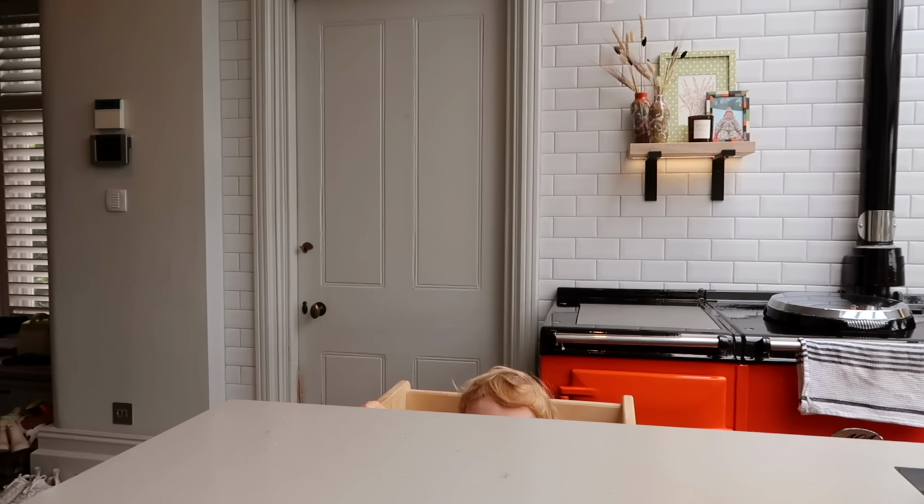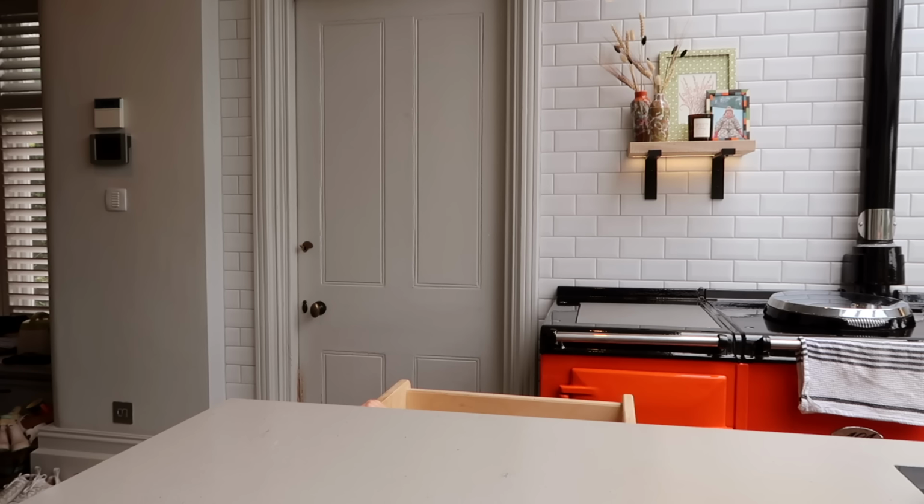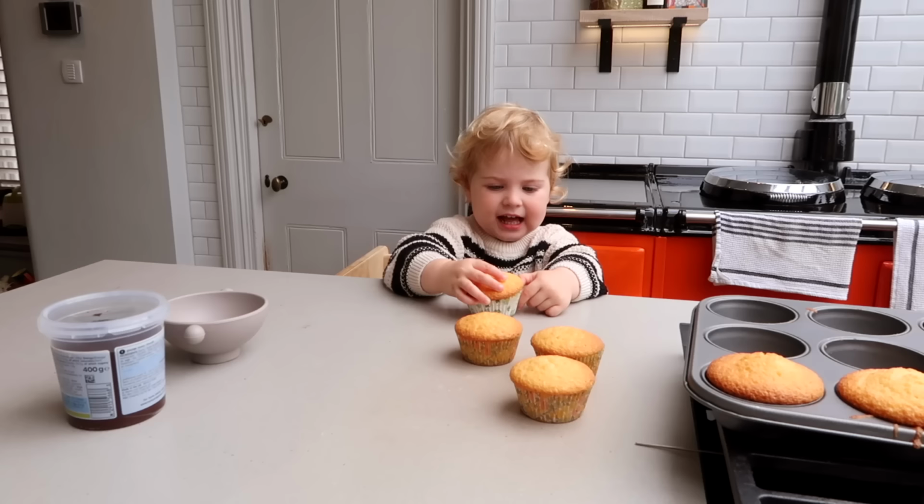Where's Ottie gone? I'm hiding. Where is she? You're hiding? Hello? Ottie? Ah!